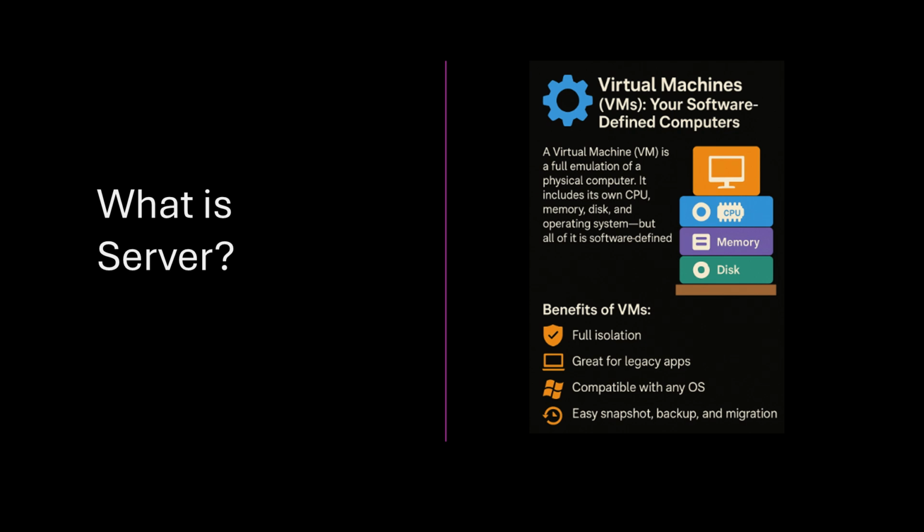When you deploy a VM in Azure, you're essentially renting an isolated portion of a powerful physical server. You choose the operating system, whether it's Windows or Linux, and select the right size based on how much CPU, memory, and storage you need. From there, you manage it just like a regular server.